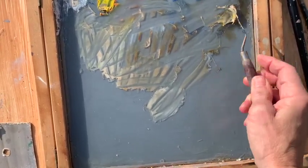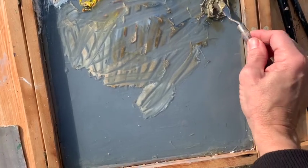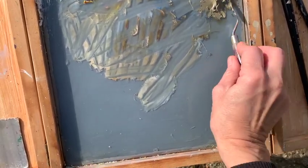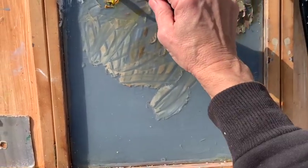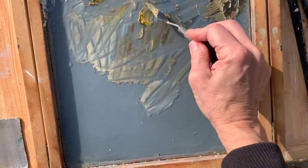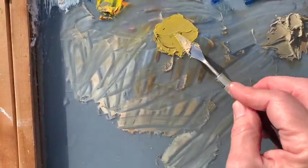And this will be my gray. And I can take this gray and mix it into any color. Maybe we can do that. I'll take the yellow, which is bright, mix some gray in it, and it just tones it down quite a bit.